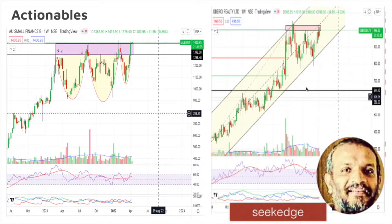Only if you get the confirmation on the end, at least the last candle's high is crossed, and also if you see stability in the price at least for a day, that's when you have to make the entry on the next day opening. Right? Try to place the stop loss at the neckline of the rounding on both the days, both the stocks. Right? That's where the stop loss will come in.